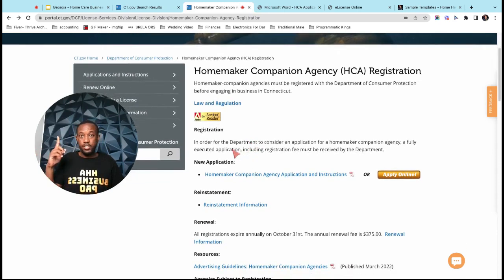But what's important is for you to come down here where it says new application, where you're going to get the application form. Once you click on this application form, you will see what the form looks like. In this case, it's a PDF form. So click on that and then you'll actually see the application form.